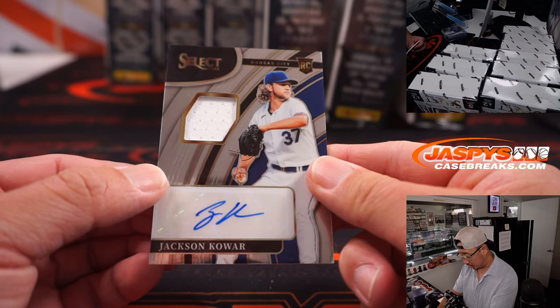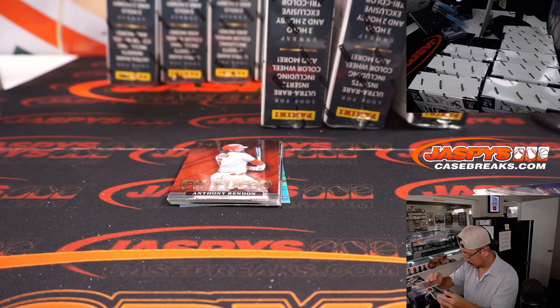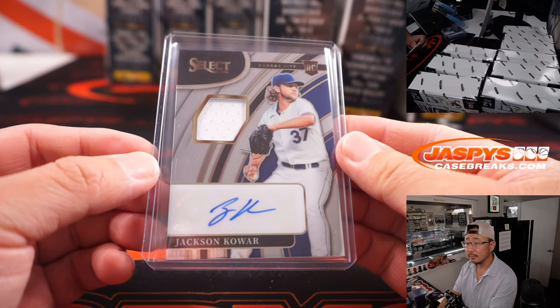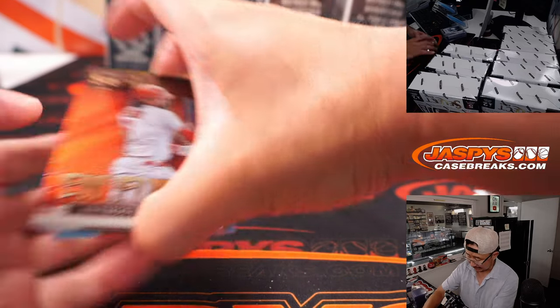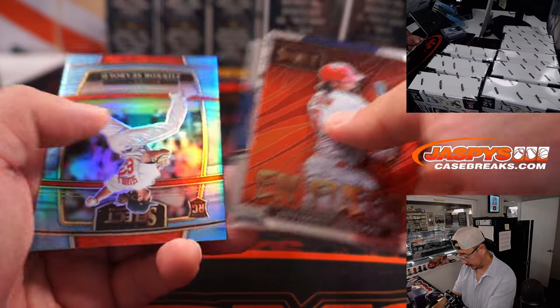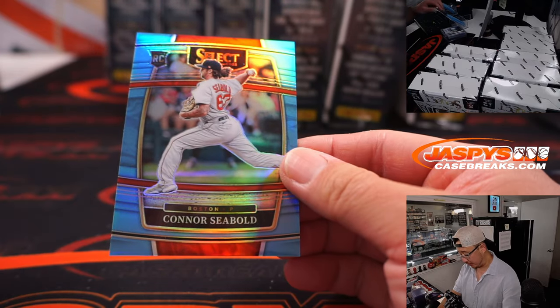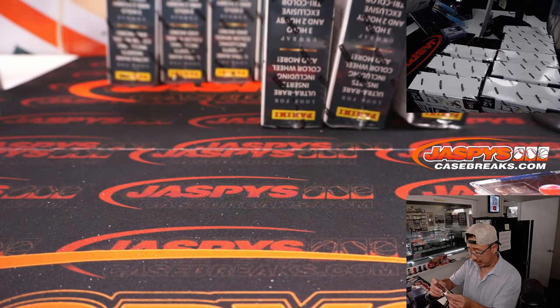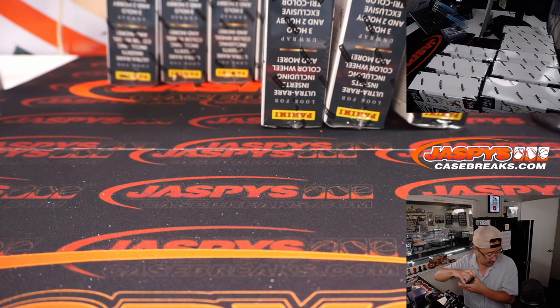We've got a Jackson Kowar jersey and autograph for Nicholas and the Royals. 008 out of 199. And we got a Connor Seabold, 9 out of 35 for Rick and the Red Sox. Seabold.